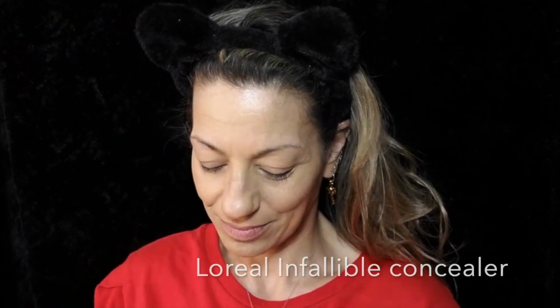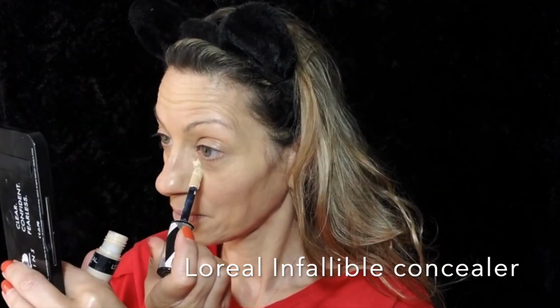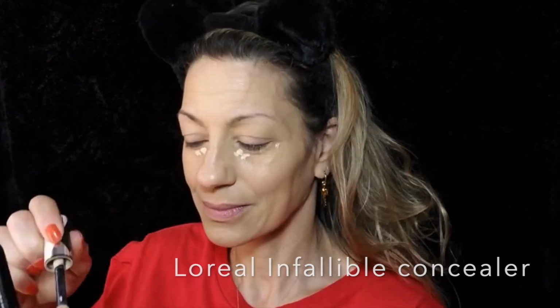Now for eyes, I'm using Infallible concealer, and I love this. It is from L'Oreal. It is so good, you guys. Drugstore, and it is full coverage, and you will love it. It's one of my ultimate favorites.